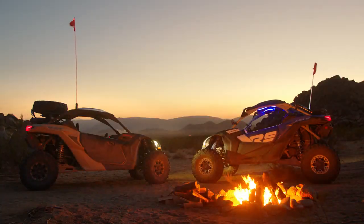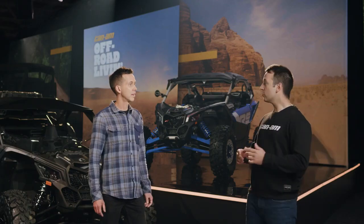When it's time to ride again, simply pull the roof back down, secure it with the easy-to-use latches, and you're ready to go. The flip kit can be installed with an updated audio roof for the 2-up and the existing Max version. So no matter if you ride 2-up or 4-up, Can-Am has your soundtrack covered. So that covers the flip.